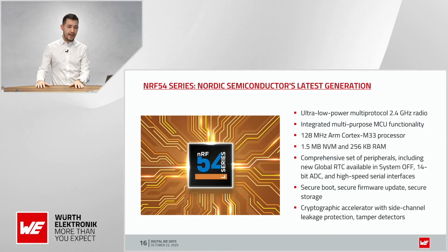Let's just take a look at the nRF54 series from Nordic Semiconductor, which is the core of Würth Elektronik's newest solution. The nRF54L15 is Nordic Semiconductor's latest ultra-low power multi-protocol system on a chip. It supports Bluetooth Low Energy, but besides Bluetooth Low Energy, also Thread, Zigbee, and Matter, and it can even switch between them at runtime. At its heart, there is a 128 MHz ARM Cortex-M33 processor with 1.5 MB of flash and 256 KB of RAM.